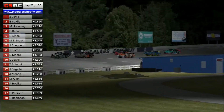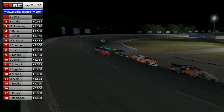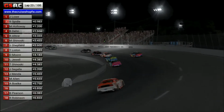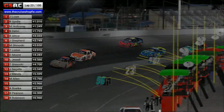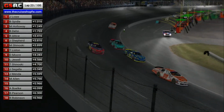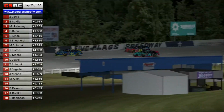Yeah, he's losing spots right now, and that's going to be tough for him. J.R. Shepard, though, still pushing his way through the field. He's taken 6th now from Matt Shinoski. Wow, I cannot believe he's got speed in that car.